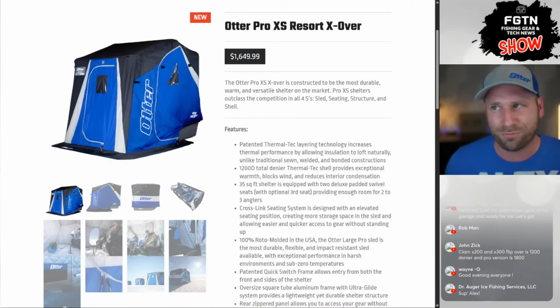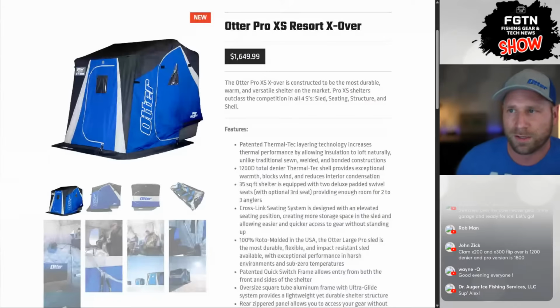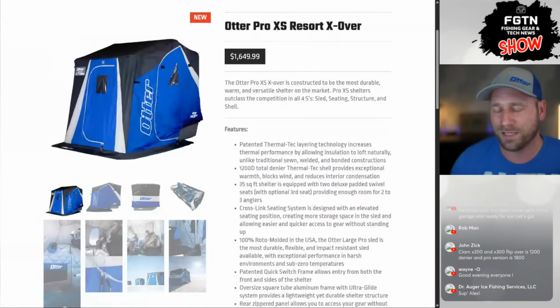You actually get 3 seats in that one. So you're just paying $150 more for a new color. And that's still a bad deal. I mean, let's be honest here.